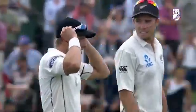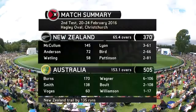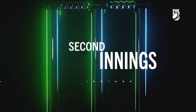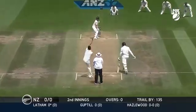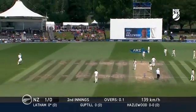And there he is, the man of the moment. Right at the bottom tells the story. That's what New Zealand have to try and wipe out. All right, set to go. 3 slips in a gully. And Latham's underway. First ball.